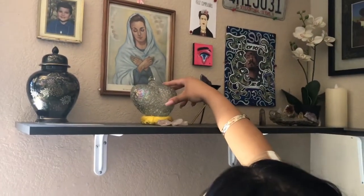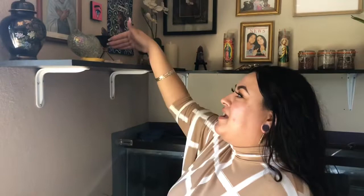I actually got this super randomly. Like, I was helping some lady load her groceries or her dog food or something, and she was like, hey, you want that? And I was like, what? Okay. So that's just kind of the stuff I like to display here.